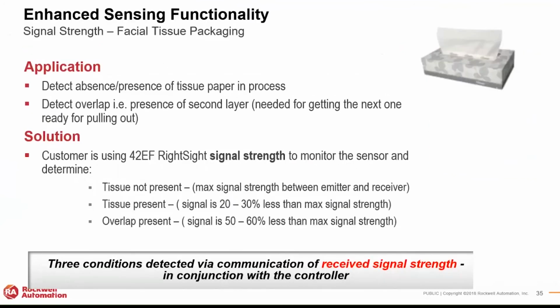This is signal level strength coming back. When we pull a paper out of a tissue box, the next one is ready to come out because there is a second layer in there. When they are doing it in the plants, they want to make sure that those are properly packaged. They have mounted through-beam sensors like this.